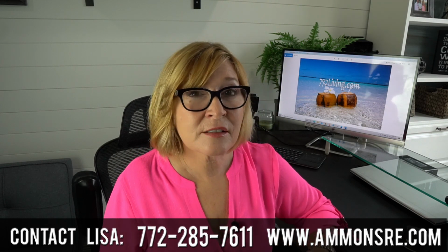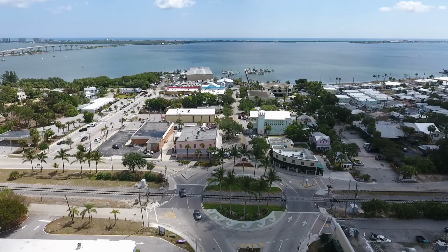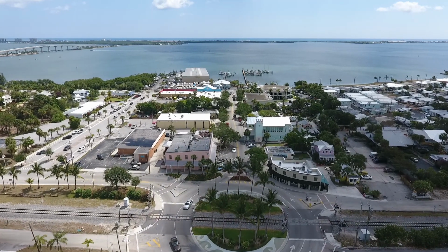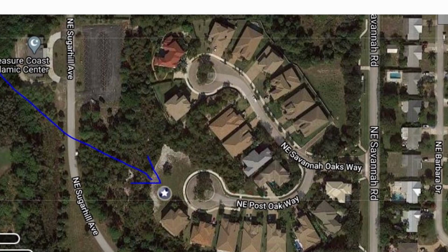Beautiful community called Savanna Oaks, located just about a quarter of a mile from downtown Jensen Beach. Savanna Oaks is a lovely gated community, very quaint and very intimate because there's only 24 homes in this community. All of the homes are large, starting at about 3,000 square feet and going up from there.